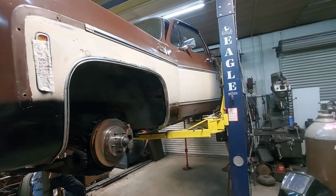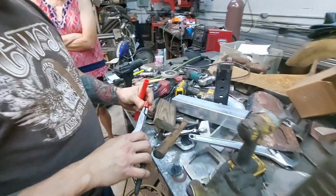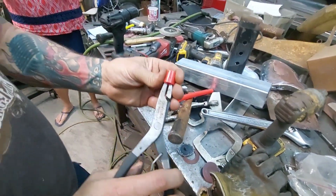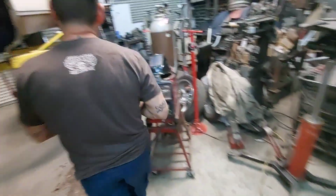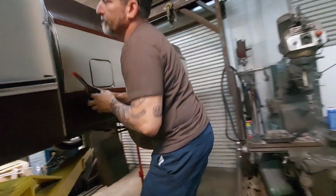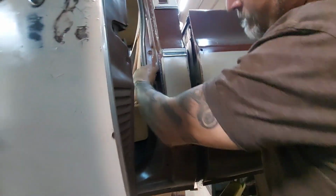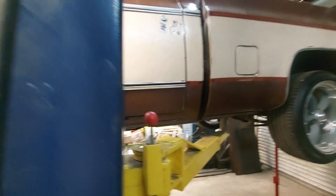I guess they check the door hinges. Hey, what is that? Piece of PEX water tubing. Just take that piece of PEX and split it. Cram it on your door striker and it makes your door shut.